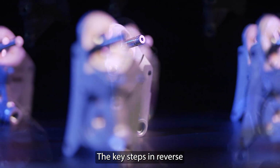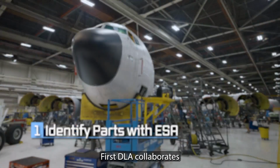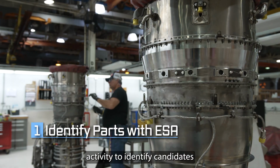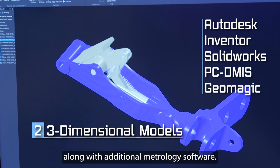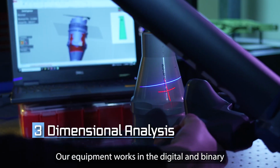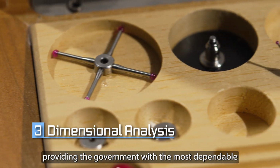The key steps in reverse engineering explain how the essential data is generated. First, DLA collaborates with the engineering support activity to identify candidates for reverse engineering. Second, DLA creates 3D models using state-of-the-art CAD systems, along with additional metrology software. Third, dimensional analysis. Our equipment works in the digital and binary spectrum world, providing the government with the most dependable and repeatable data.